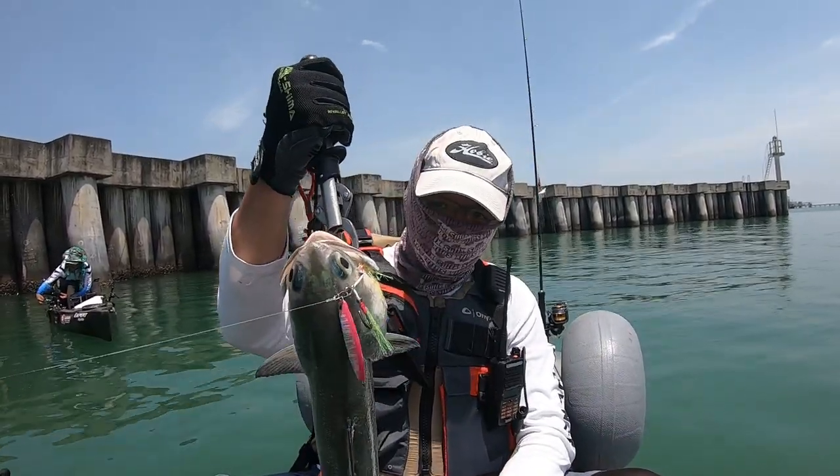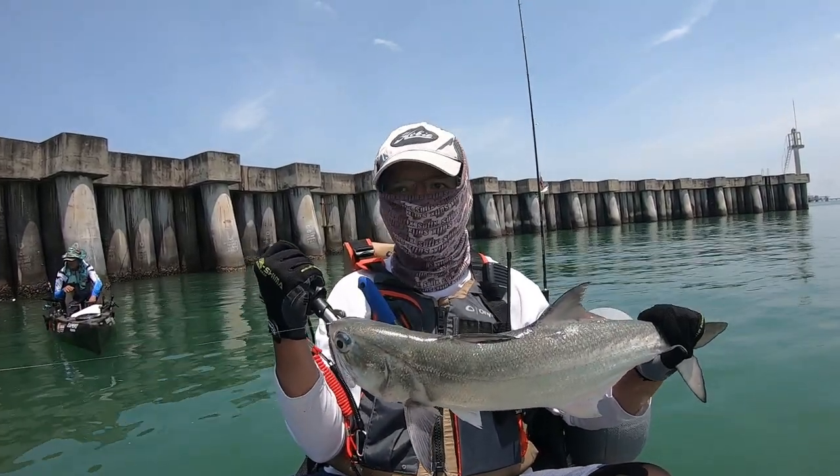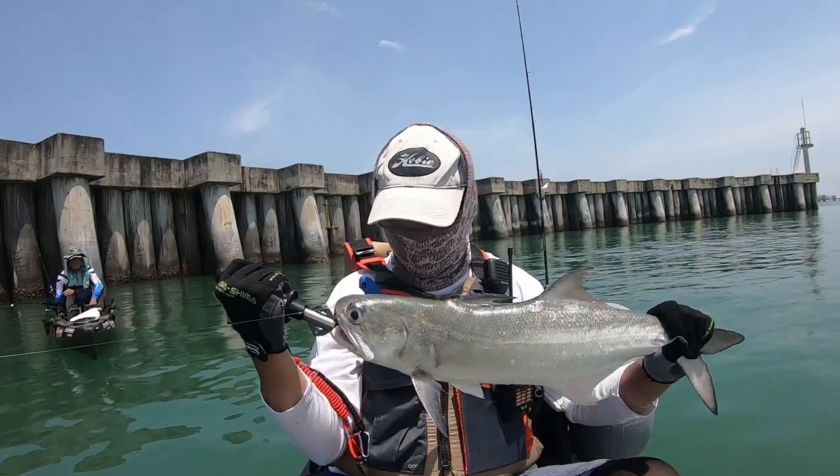We've got this really pink color jig, and I kind of cheated a little bit. I put a bait fish on it. He took it really hard.